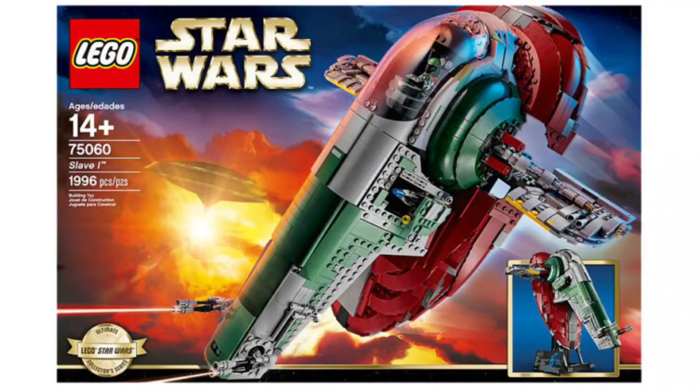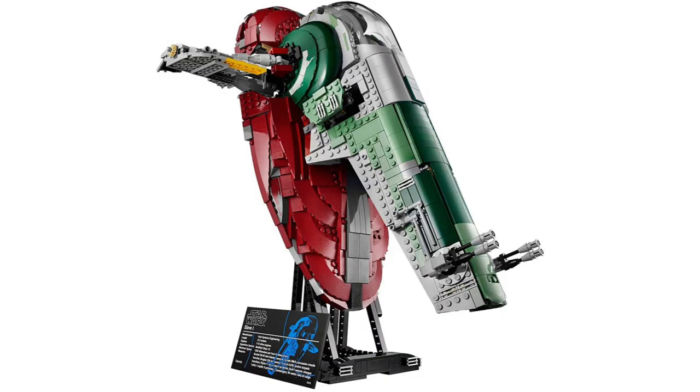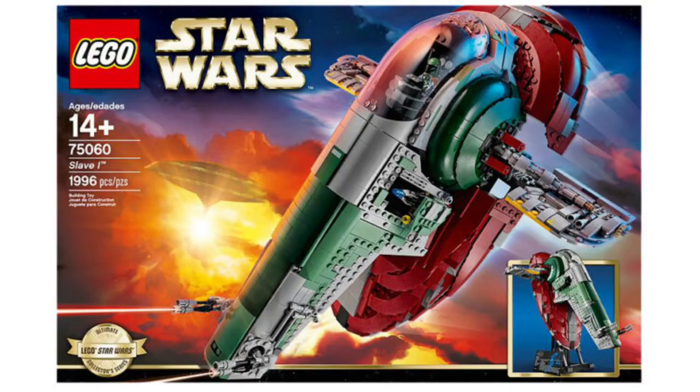And this is obviously a brand new UCS Slave 1. Now the last one I believe we got in 2015 or 16, maybe even 2014, I can't 100% remember. But this would be a new and improved model. Obviously the last one was a gorgeous set, now going for like $700 on the aftermarket, which is kind of bananas. And I think it's really unfortunate because I would love to have a Slave 1.